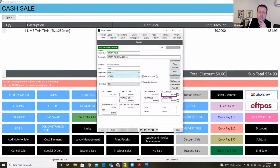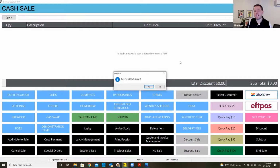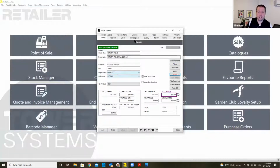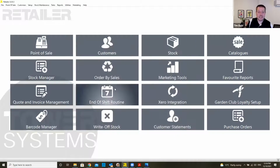And that reminds me, the other thing I didn't speak about was the reordering process. So in the background, there's a couple of different ways to manage reordering. On the product there, I can either have min-max levels. So I could say on my Tahitian lime, I want to have 15, reorder it when I only have 5 left, and warn the person at point of sale when I've got 7 left, and then it'll start counting down. But that said, a lot of customers these days aren't using the min-max levels. They're more using reorder by sales.